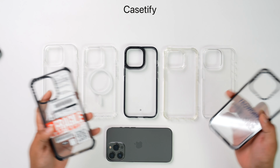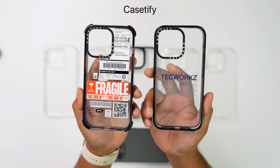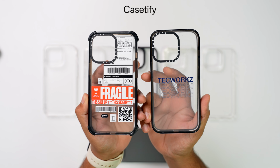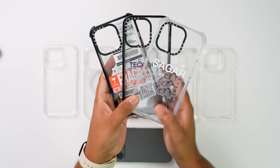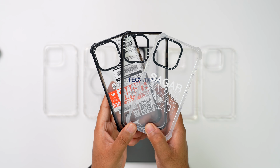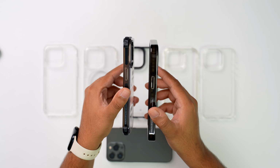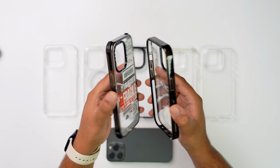Next up, we have the Impact and Ultra Impact series cases from Casetify. You can get these with transparent back or choose from one of the many designs that they have on their store, or you can even customize them with your name or design of your choice. These two are the thickest transparent cases in this list, and they provide excellent protection to your phone.